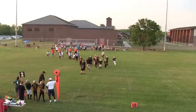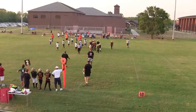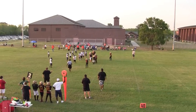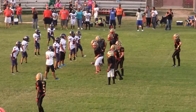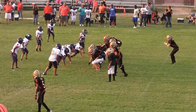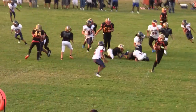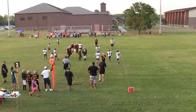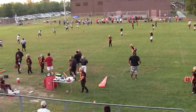Second down. Looks like the Lions had called a timeout. It's second and about seven at about the Lions 49. Third down. That is the end of the first half. Lions lead 12-6. This is the beginning of the second half.